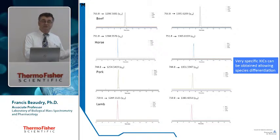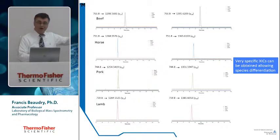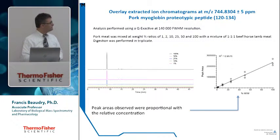And in fact, we test also chicken. Later on, you will see chicken data, same thing. And obviously, it's easier with chicken than all these mammals. It's for genetic reasons. So is it quantitative?